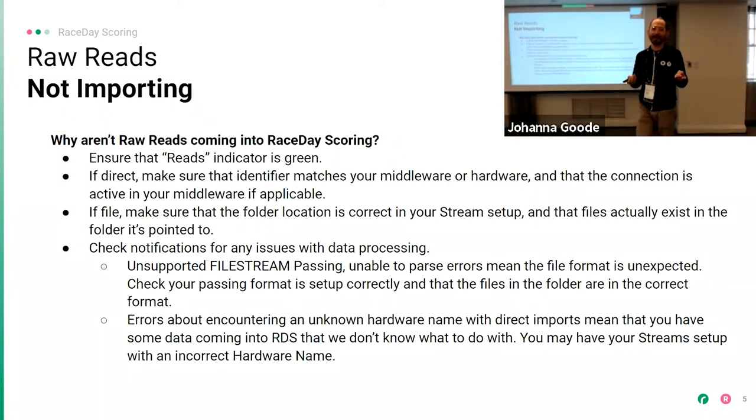The number one thing I get, and it seems silly when you've been using it for a while, but for a new timer, sometimes they don't understand. They need to have that indicator at the top. It says reads, needs to be green. So many times, in the heat of the moment, you're not thinking and you haven't started collecting reads yet. So if you aren't seeing anything come in, just double check, make sure it's green, you're good to go. That's a big one.